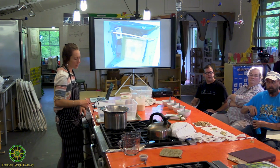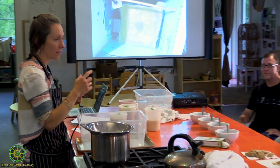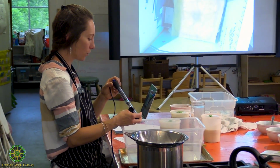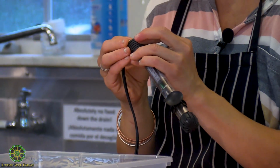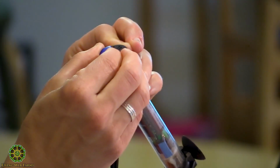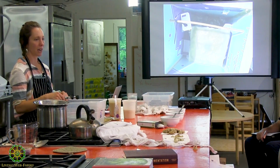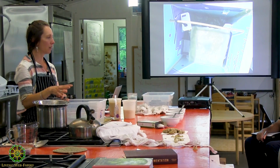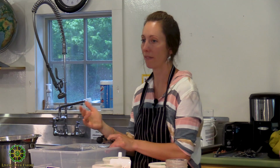System as well? Yeah, because this goes, it depends on the model that you get, but this goes from 68 all the way to 88. So I just keep it at like 80, so it's kind of mid-range or maybe a little higher, like 82. That's kind of a safe zone, I find. Like 80 to 82 is not going to get so low that you stop flowering, but it's also not going to get so hot that you kill it.